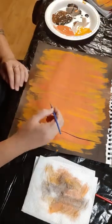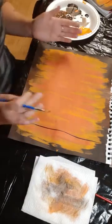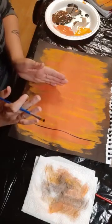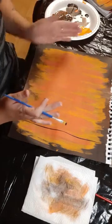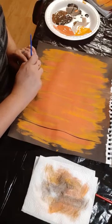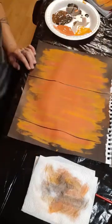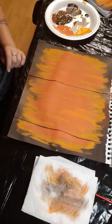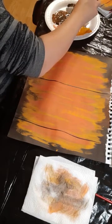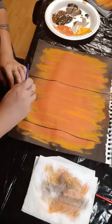And then from this point on right here, I'm going to kind of divide this into half. So once you put that line, divide the rest of the page in half, and that's going to be your second line. And you're going to go straight up like that. So you'll have 2 lines. And then we're going to divide these 2 lines in half. So in between here and in between here, we're going to put another one.